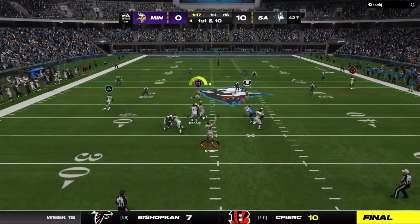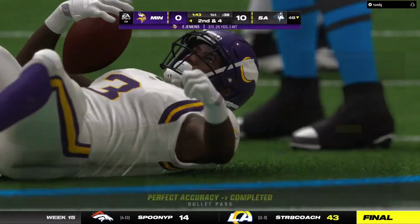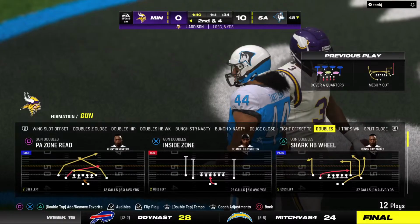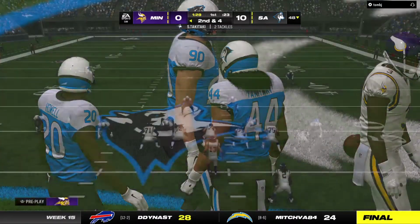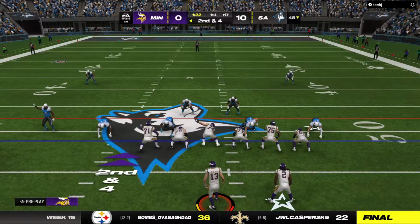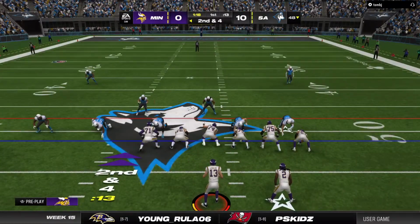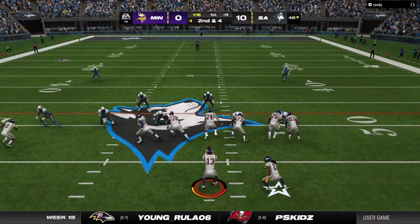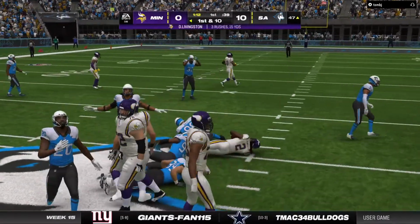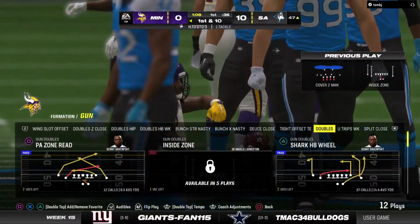On 1st and 10, Jenkins finds his man. There's Jordan Addison. Calling a gain of 6 on the play, and it'll be 2nd down. And I think this is a route we'll see more of as this game goes on because with his speed, they want to get him the ball in space on drag routes just like this. They want him to get the ball and run after the catch. Good job there, though, holding him for a short gain. And he'll get it down to the 47 here. 4 yards the pickup, first down.